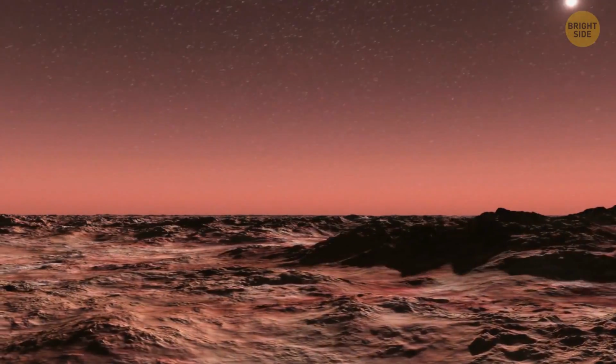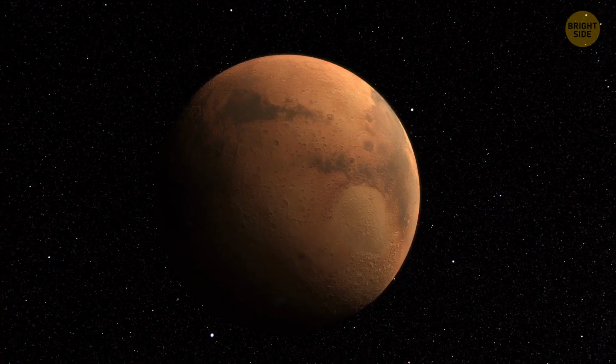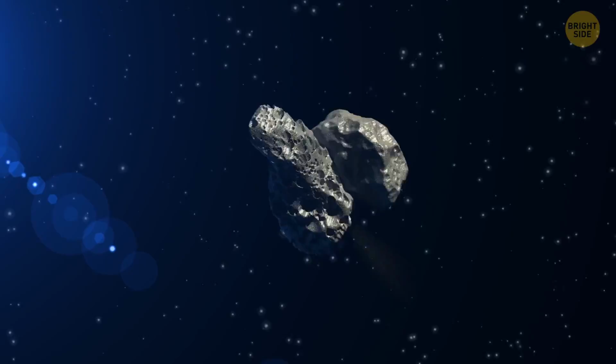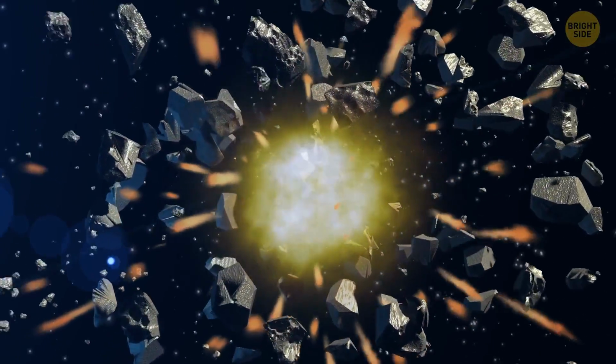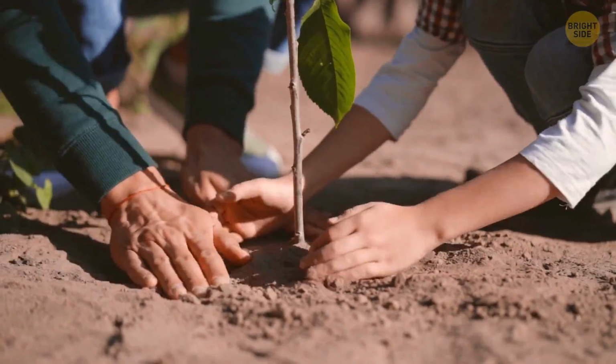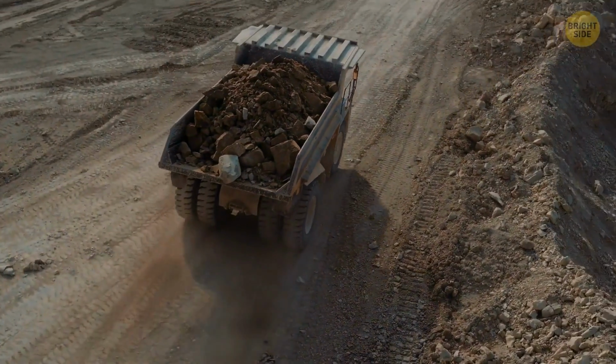But even if nothing out there is suitable, we could try and terraform this planet instead. If we take Mars as an example, we could create a greenhouse effect by smashing ice-rich comets and releasing ammonia in them, making the planet warmer. We could also start planting trees. We'd probably need some Earth soil to do that, or we'd have to modify Mars's soil to be similar to ours.